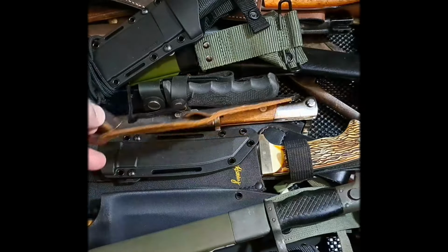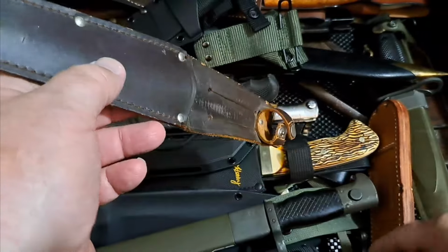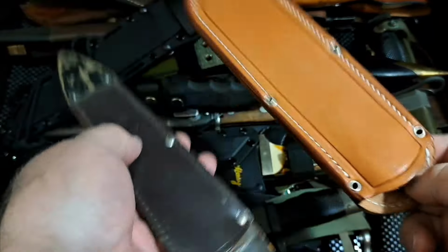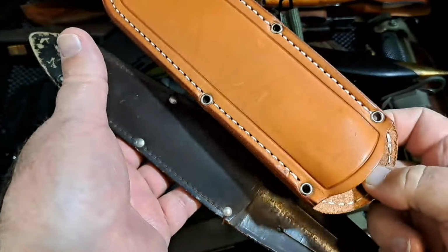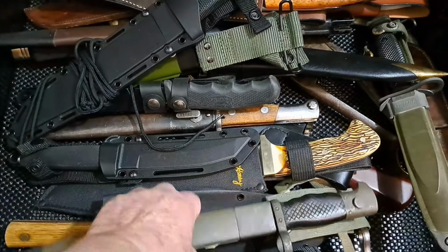So this is a sheath for my Fairbairn-Sykes, for a Bark River I've got hanging on the wall. When I hang knives, I rotate them on the wall. These are just sheaths that are hanging out in there.